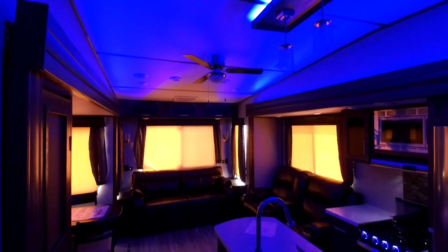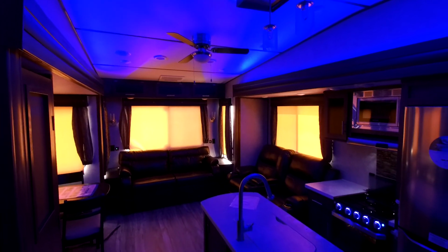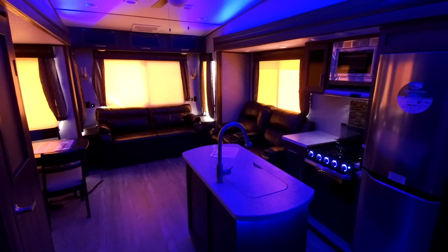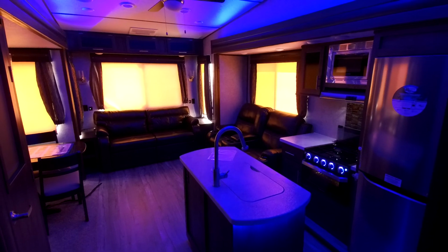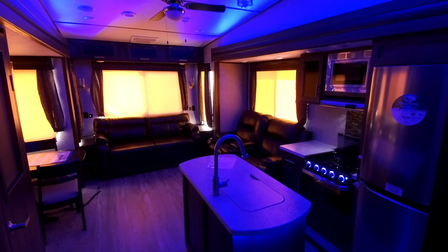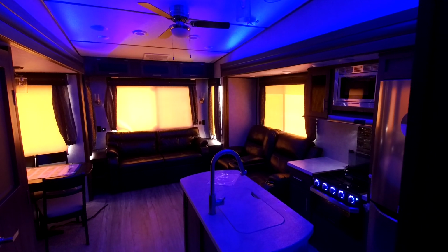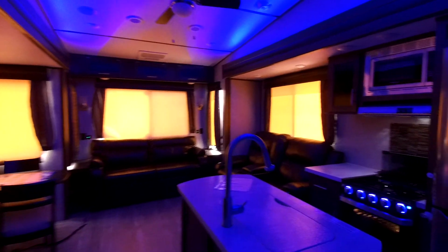So now this is just the LED lights that are included on the inside. Looks pretty neat. So if you're having a movie night or something like that, you can just hang out and have the nice blue lights here versus just the regular standard LED lights that I'll go into later. But let me walk around this for you.